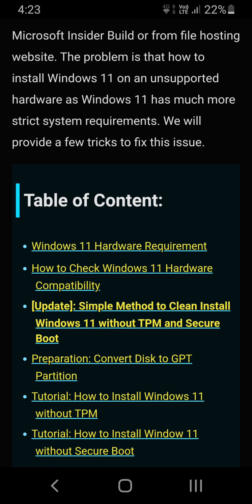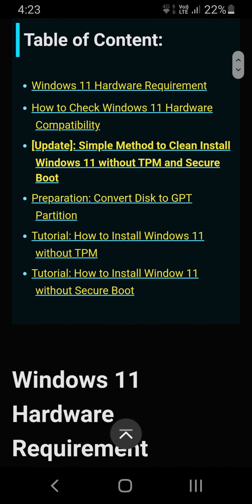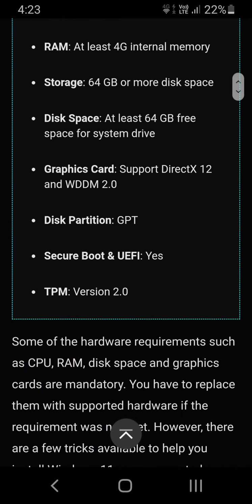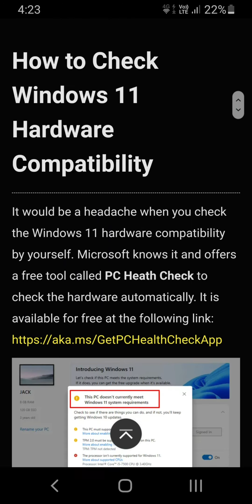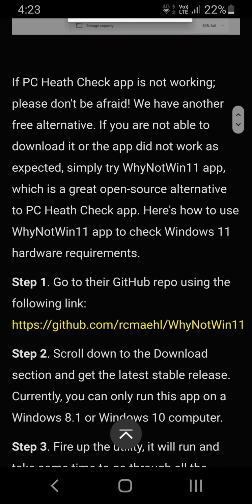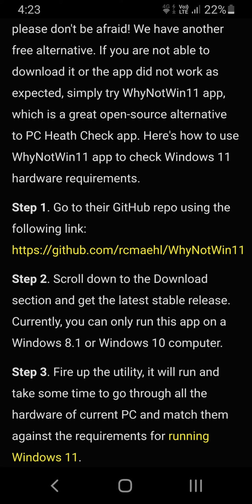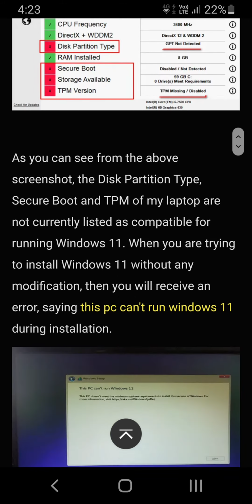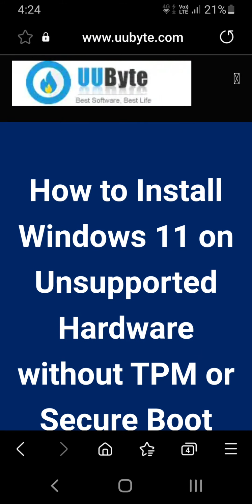Update it. You can download the update so it updates it for you. Make sure you check for updates, whatever he's saying. GitHub, that's the best, man. You humans are mad, eh? I love you. Okay, this is called www.uubyte.com. Okay, it's gone for an hour. Wow, I'm gonna turn it off now.